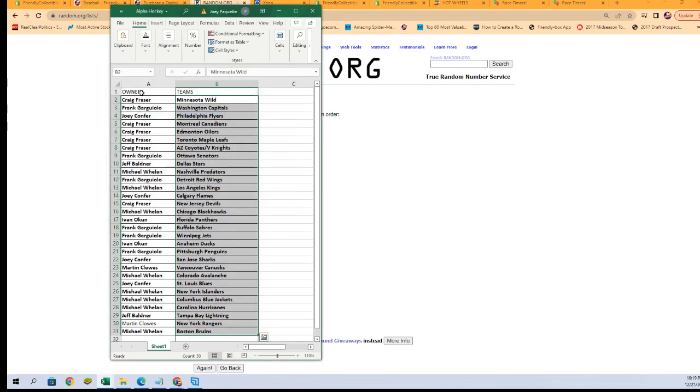All right, here it is right there. Craig F. with the Wild, Frank G. with the Capitals, all the way down to Michael W. with the Bruins. Well, I definitely wouldn't include New York and Philly in that, but Boston is definitely New England. You got Boston, Rhode Island, New Hampshire, Vermont.